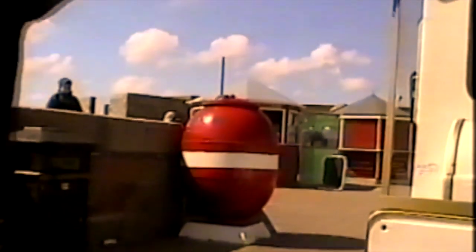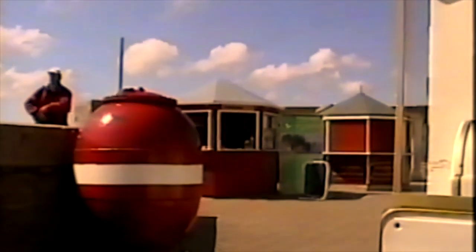They go to the castle in the water. This is the bit where we come off the main road and we have a nice little drive along the seafront. Just going to stop for some people here who want to get on the train, I think. Little trip along the seafront, right?